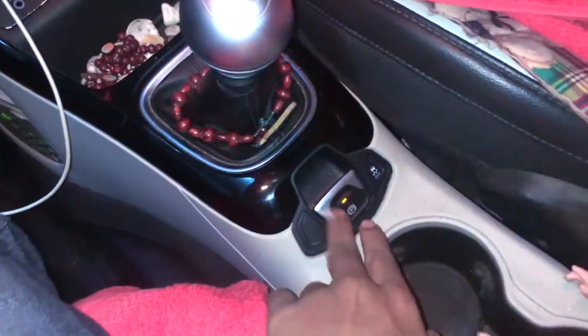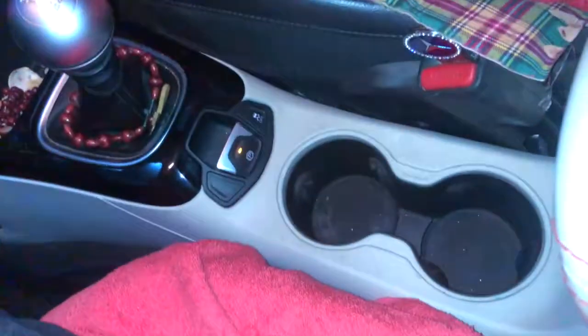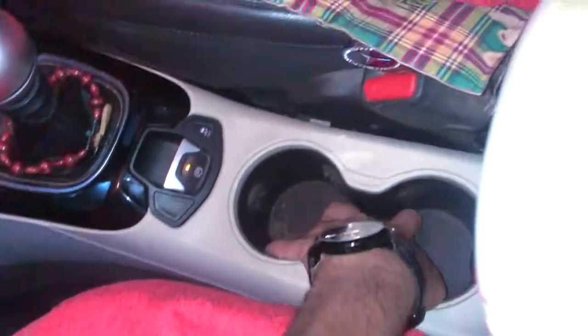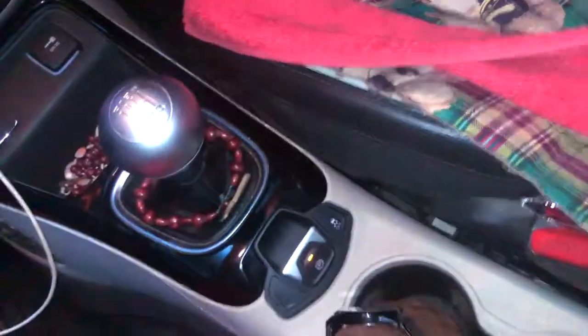So this is an electronic parking brake right over here. This is for the electronic parking brake. This is for the traction control. These two you can use for keeping, you know, I keep my baby right over here, sorry for that. You can keep 2 water bottles, which are also cooled. When you're on the AC, it will cool. See, in this it will cool. And let's see the glove box right over here.